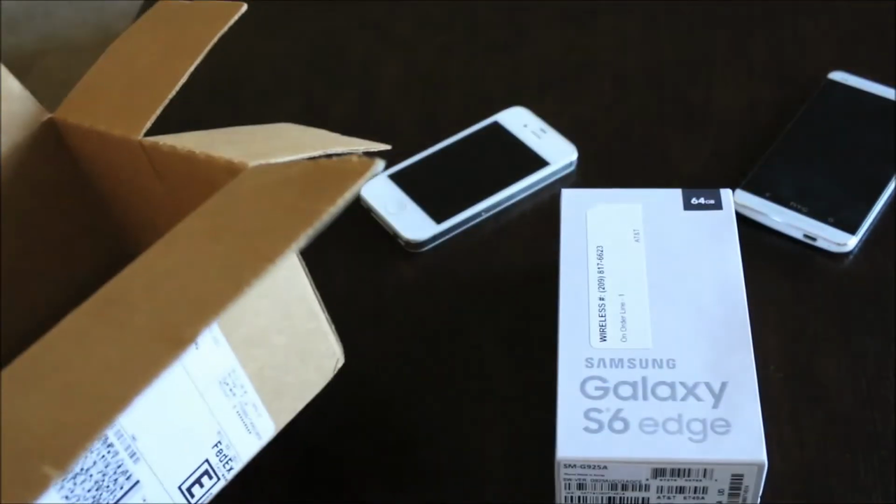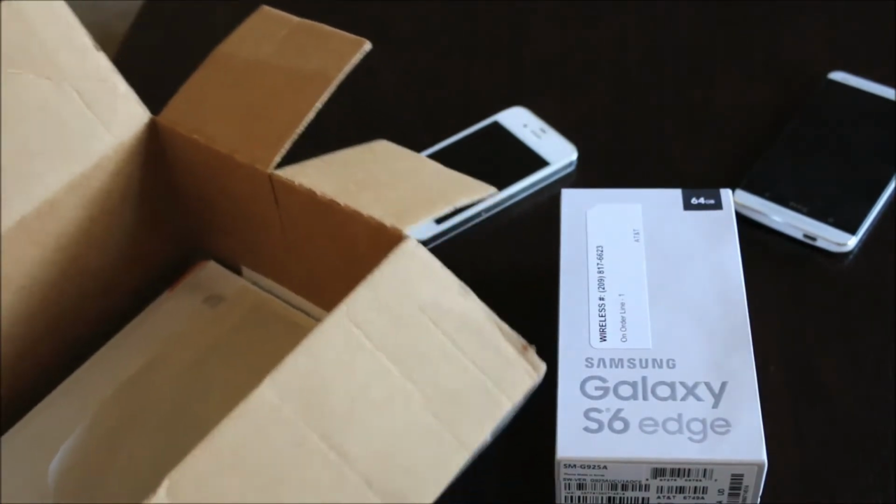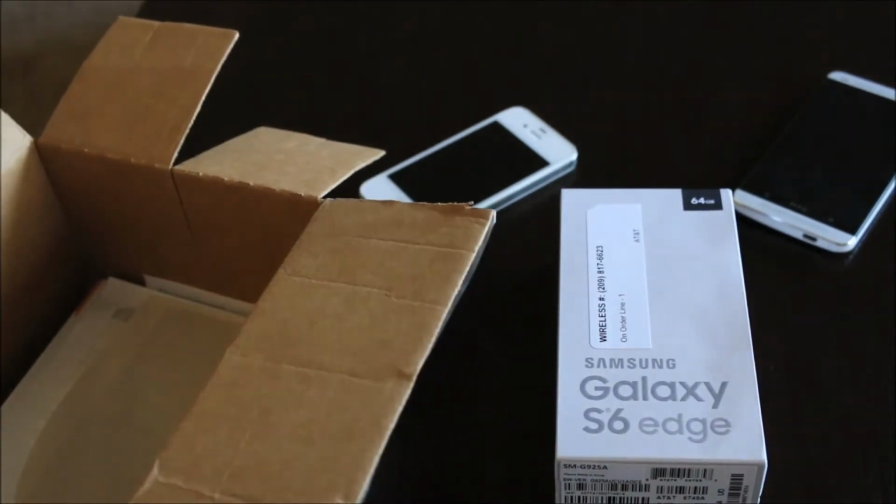And this is what they sent me today. I ordered it on Friday because they didn't have the 128 gig in store. I called AT&T and said, send me a black Samsung. They said, we don't have any 128s in black, we have it in white. And I was like, no, I don't want a white phone. Just send me a 64 gig. I don't want to wait.